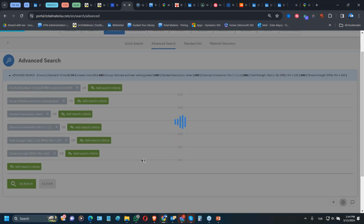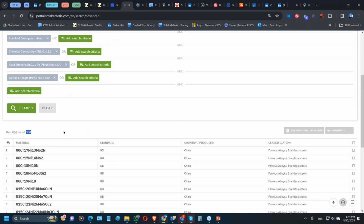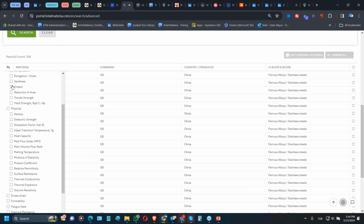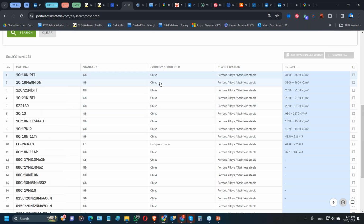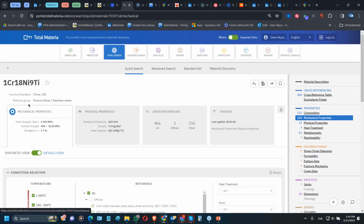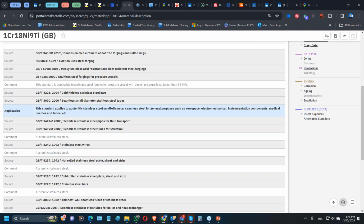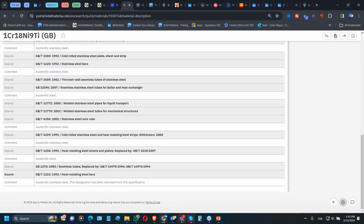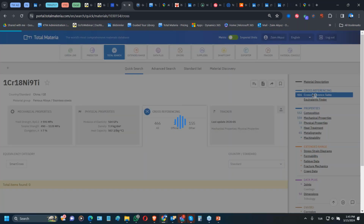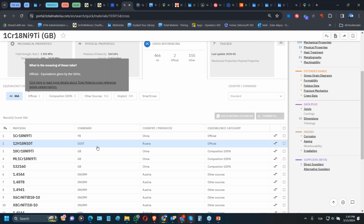I had half a million candidates. I put in some information and right now I have only 300 materials, but impact strength value is still very important for me. I want to see which of those materials have the highest impact strength value. Here I have material information. I have the material description in different standards, where I can use it, the applications of this material, detailed information in different standards, and cross-reference tables. Still, I have hundreds of equivalents of this material.